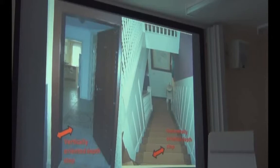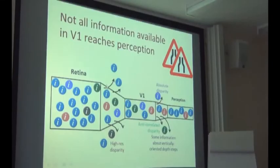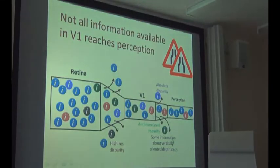So I think ecologically it's clear why that occurs, but I want to highlight it as an example of information apparently being lost between V1 and perception, because everything we know about how information is encoded in V1 suggests that information about the vertical depth steps should be there, and yet it isn't. Some of it, clearly not all of it, is transmitted to perception with the same faithfulness as the horizontal depth steps.